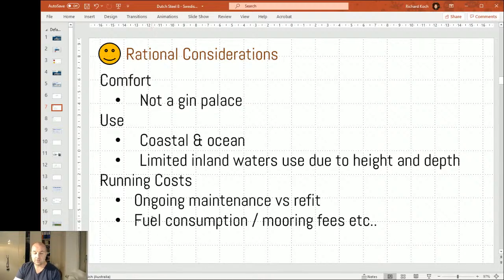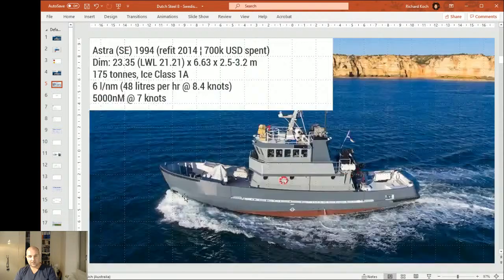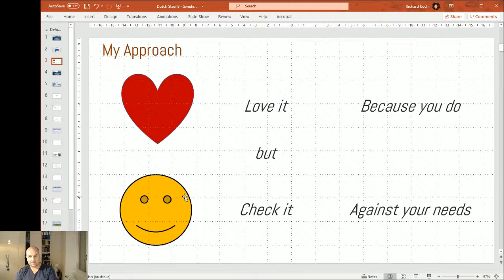Now, it's a big boat, so fuel consumption 50 litres an hour. If you're doing a Euro 50, you're going to burn 80 euros an hour. What's that, 1,600 a day, more or less, if you're at sea. So these can also be considerations you need to consider. And you'll see it in the fuel consumption here. If we just come back up here to this one.